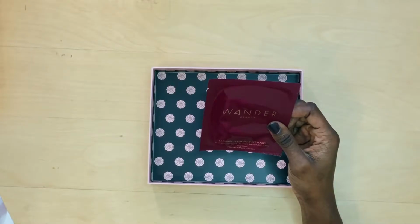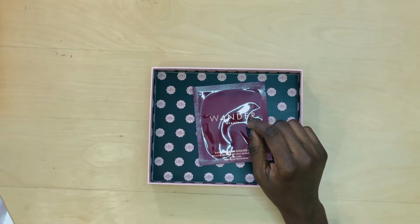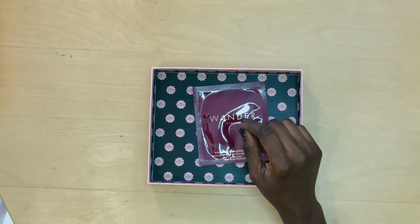So this Wanda Beauty Baggage Claim Gold Eye Mask is one pair worth $4.16, and a full size would be 6 pairs, which would be $25. But since I have one pair, this is $4 worth. Packed with hyaluronic acid and aloe leaf extract to hydrate, depuff, and more. Your under eyes will look brighter than ever. So that's a good one. I have a lot of eye patches, so this would definitely be going in my refrigerator.